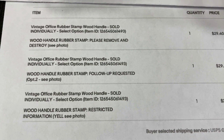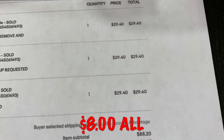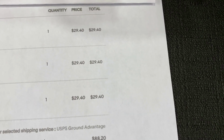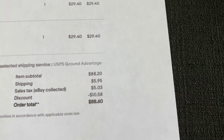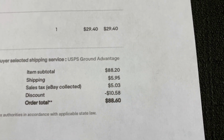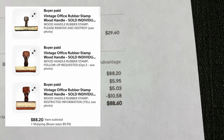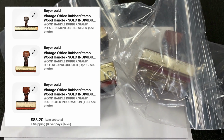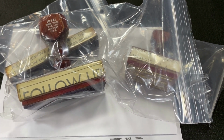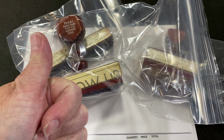I'll have to try to look up how much we paid for the entire bag. It wasn't a whole lot, $10 or so. And you can see they sold for $29.40 each. That came to $88.20. However, if you keep looking, it has a discounted $10.58 for buying 3 of them. So the buyer paid $88 for 3 vintage stamps, rubber stamps with wood handles. Mark, what do you think? I would say that is a woohoo!